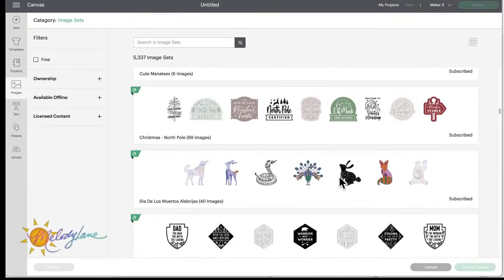Day of the Dead. I'm going to say animals. Is that word animals in Spanish? This is all in Spanish. I can't read Spanish. But I like these. 40 images. Look at all the colors in there with writing. And the peacock. And that's a bear. We're going to have to go in there and look at that.